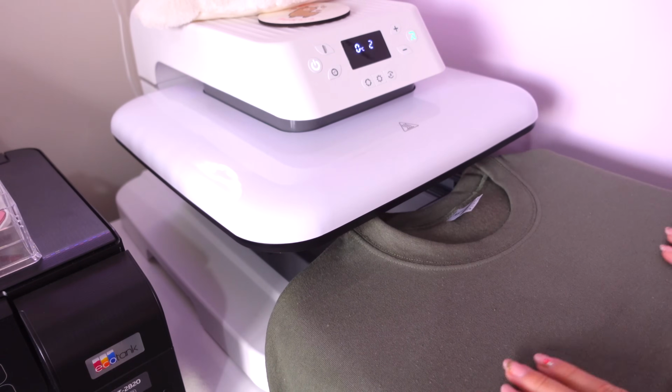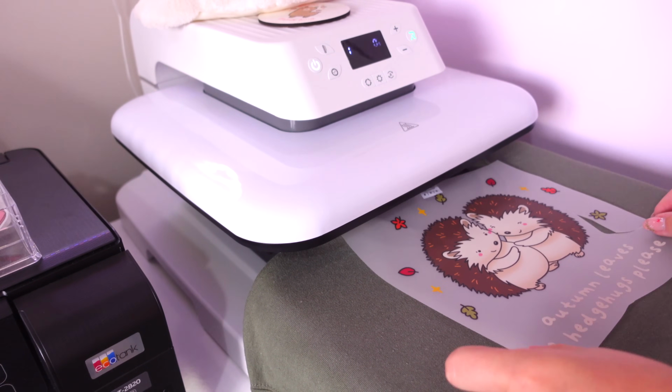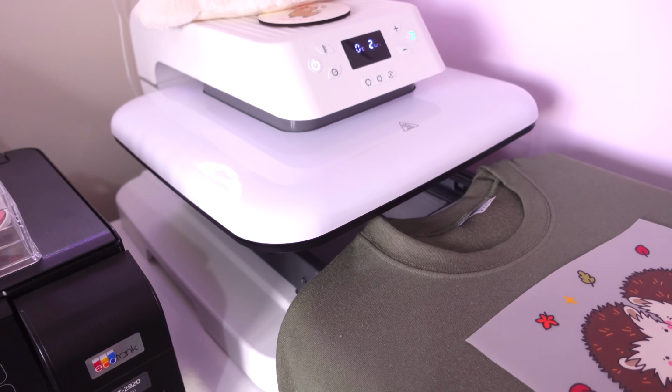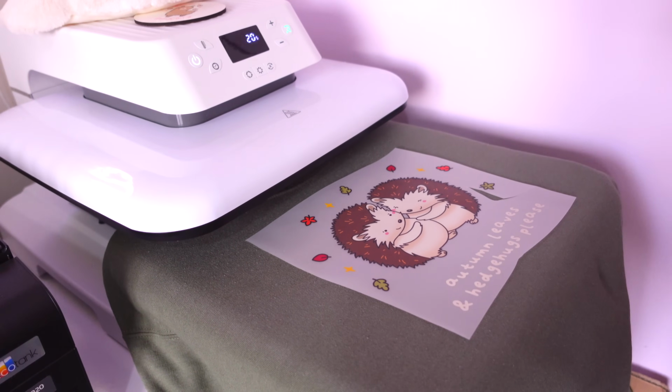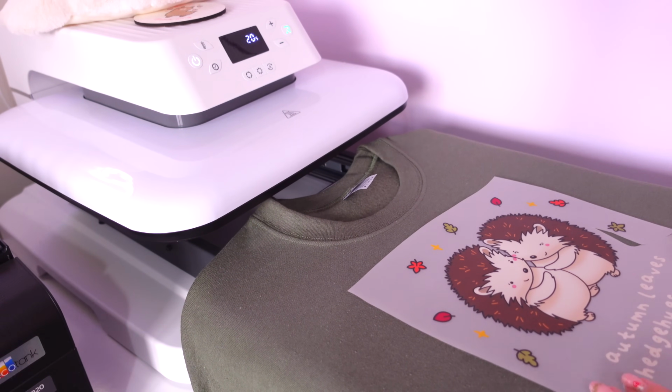go on. So I'm just going to straighten out the sweater on here, and then I'm just lining up the DTF so that it's centre with the neckline. I usually just put it just a little bit below the neckline, like so. Just move you again so you can see. So I think that should look good like that. Just make sure it's nice and centred.